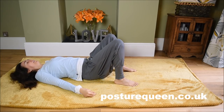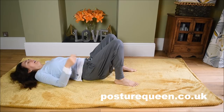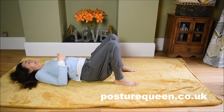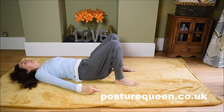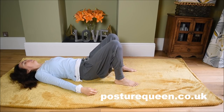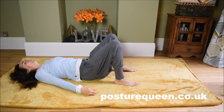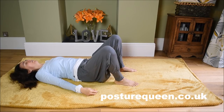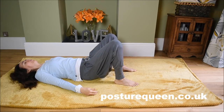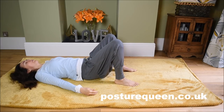So let's say that 6 o'clock is towards your feet, and 12 o'clock is at the head end, and then you have 9 o'clock to your right and 3 o'clock to your left. And you're just taking the pelvis around that dial. See if you can visualize every single hour on the clock as you pass the pelvis through. Again, see if you can keep your knees as quiet as possible.